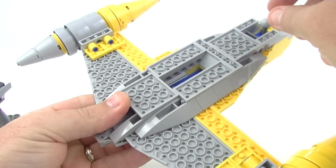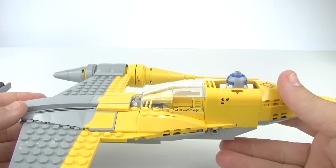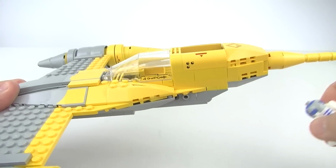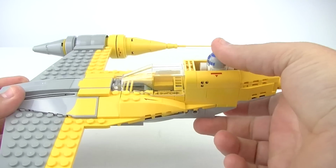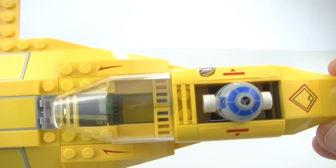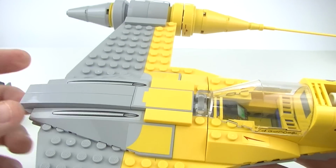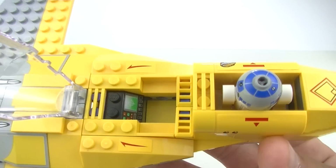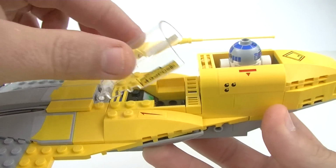So that's pretty cool. We have this little nub up the back here, and that is so you can launch your R2. Oh, there he goes. He comes flying out of there. Now, these are all stickers. Let's put him back in. We have stickers all around here, down on here, and of course along here. And if we have a look in the cockpit, that is a printed console piece there, so that's pretty cool.